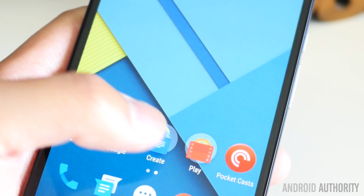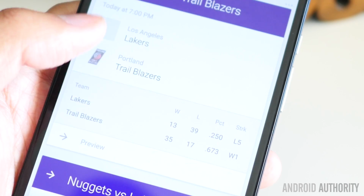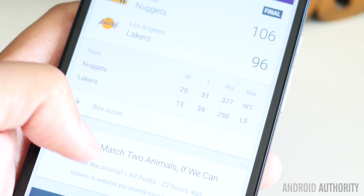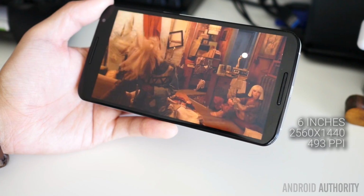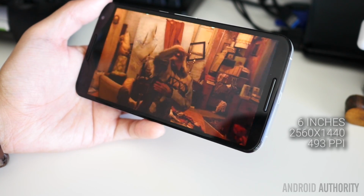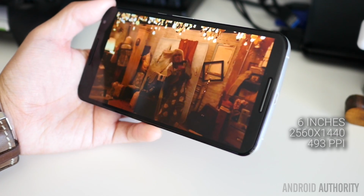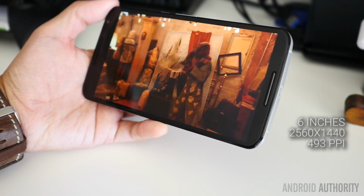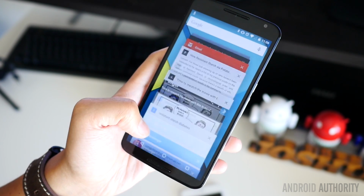The big story with the Nexus 6 is its super high resolution. Going beyond Full HD, Google and Motorola decided to meet the trend of Quad HD with a display that is 2560 by 1440, sporting 493 pixels per inch. The result is a display that is outputting some intense power, and for work and play, you will be able to read sharp text and enjoy any media in a large fashion. There may have been some issues with burn-in reported, but on my particular unit, it hasn't been an issue at all.